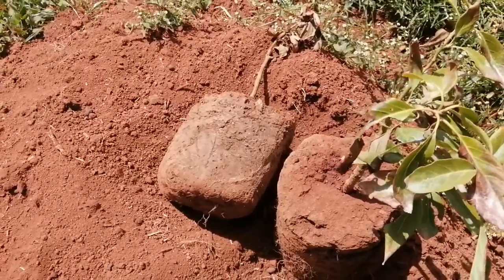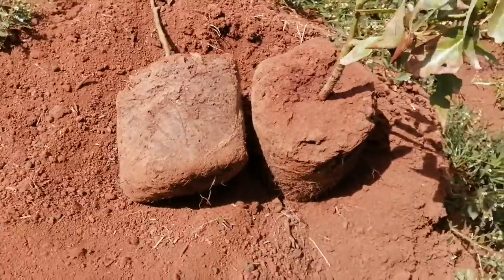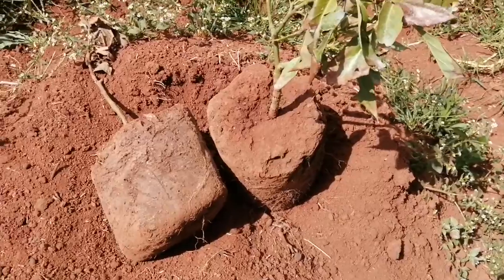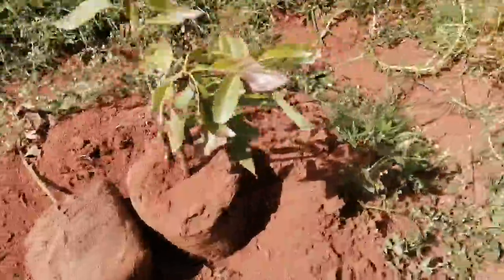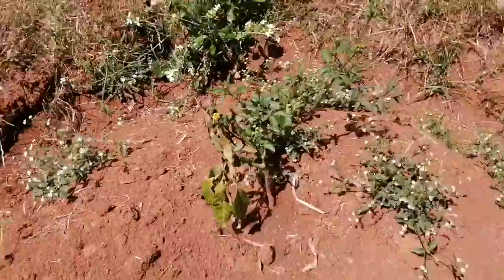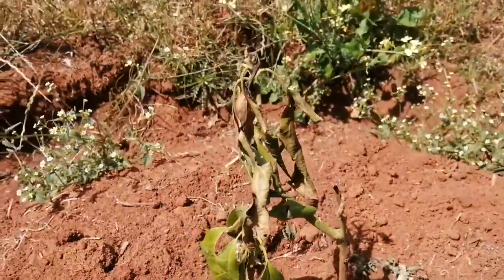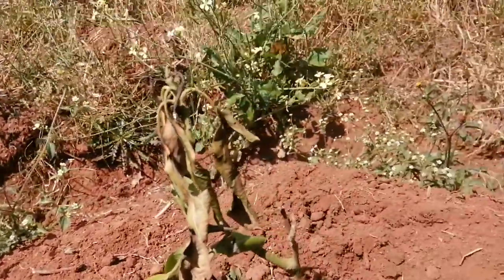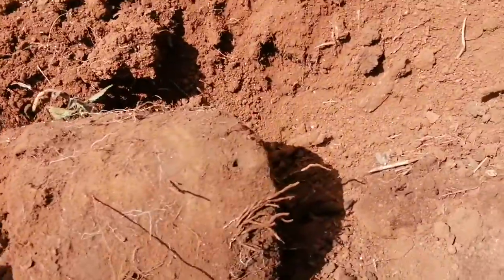Ukianza kuona seedling imeanza despite us watering them, ukiona seedling imeanza kuwa ni kama inataka kauka, unafaa tu chumbue kidogo, and then utapata mahali shida iko. So let me just show you practically. Unaona hii ilikuwa imeshika, ndio hiyo sasa, na ukiangalia vile tu tulikuwa tumeipanda, ukiangalia utaona pia ni jiwe kale kamawe kenye nilikuwa nimekuambia.